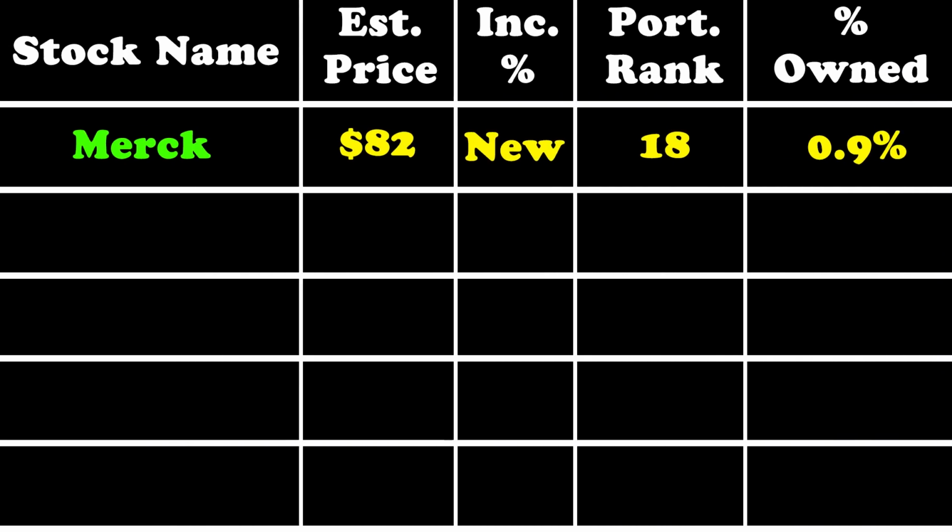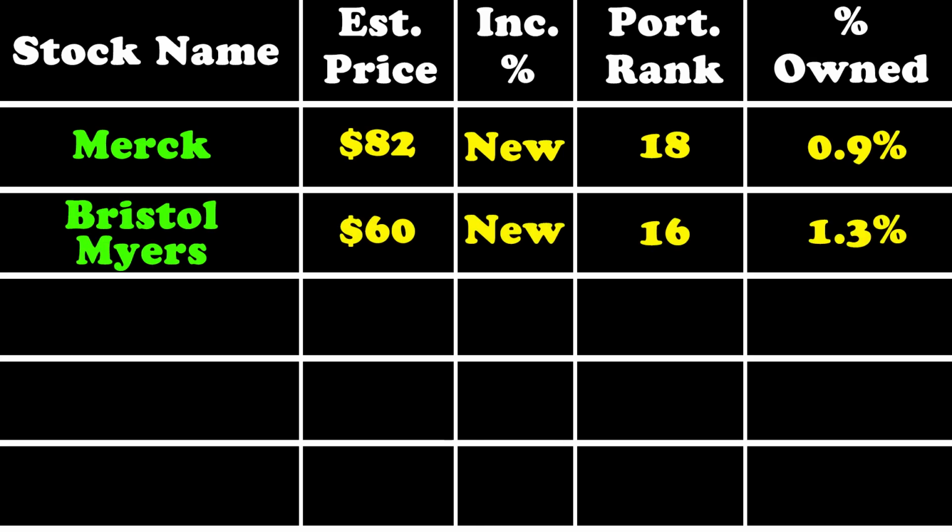All right, moving on to stock number 4, we've got yet another biotech, this time Bristol Myers Squibb, which Buffett picked up at around $60 a share. And like the other biotechs, this one is also a brand new position for him, so it really seems like he felt that there was a great buying opportunity in the sector, which I have to agree with, especially back in the third quarter. A lot of these stocks were trading at pretty cheap prices and still kind of are. Now, this stock is already his 16th largest. He owns over 1% of the company, and it is valued at almost $2 billion.